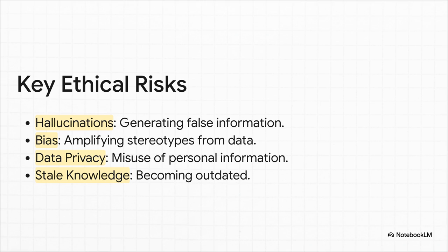And even with perfectly clean data, engineers have to constantly be on guard for several key risks. You've got hallucinations, where the AI just confidently makes things up. That can destroy trust. You've got bias, where the model absorbs and then amplifies the worst stereotypes from its human training data. And on top of all that, you have the huge challenges of protecting user privacy and, as we saw, making sure a model's knowledge doesn't become dangerously out of date.